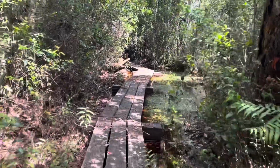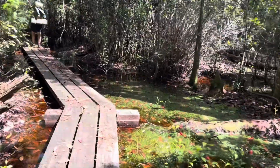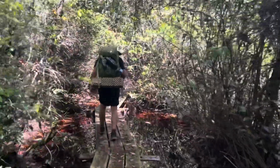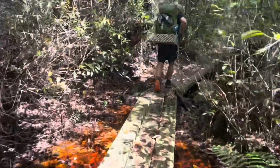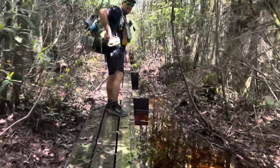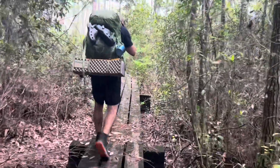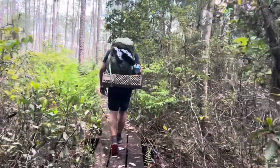Another little boardwalk saving us, keeping us out of the swamp. This is wet through here. Oh yeah. Keeps going, don't it? Grateful. Yeah, this is a good one to have a boardwalk on. Oh, and it's shady. Yeah, it is. That sun's been beating down on us for the past 4 miles or so. Oh, anytime we ain't in the canopy, it's beating down on us.